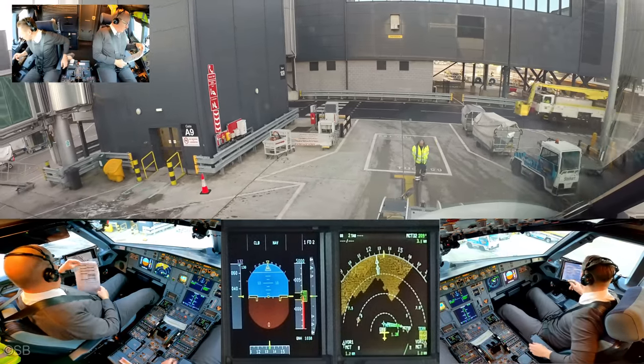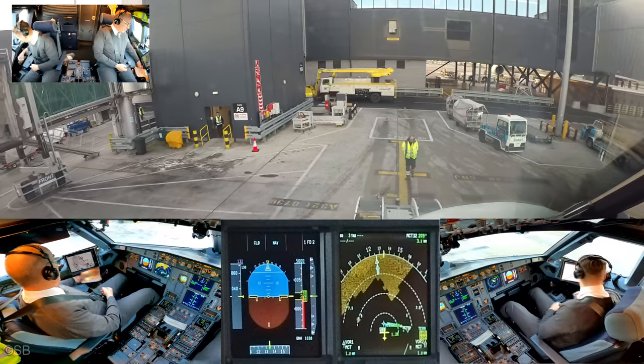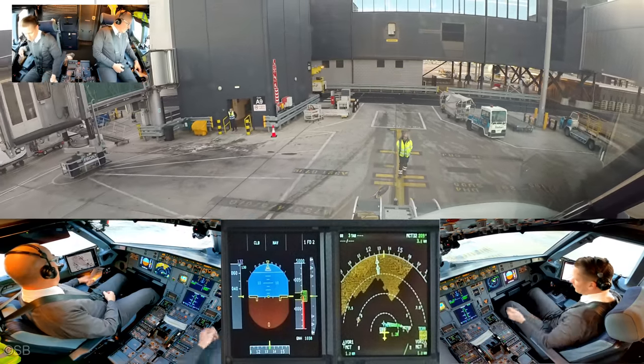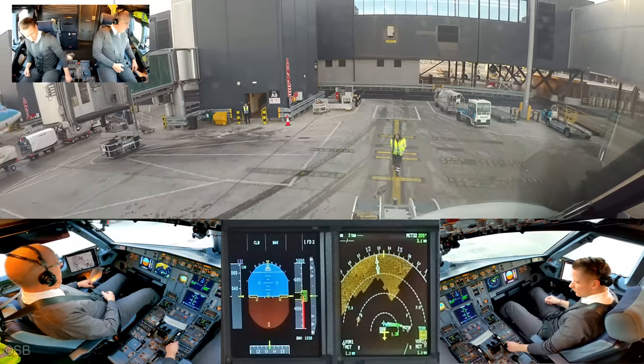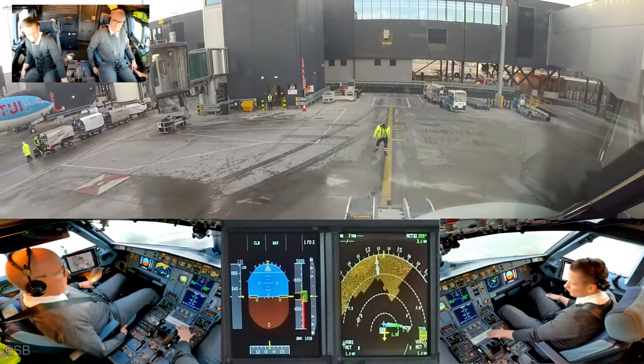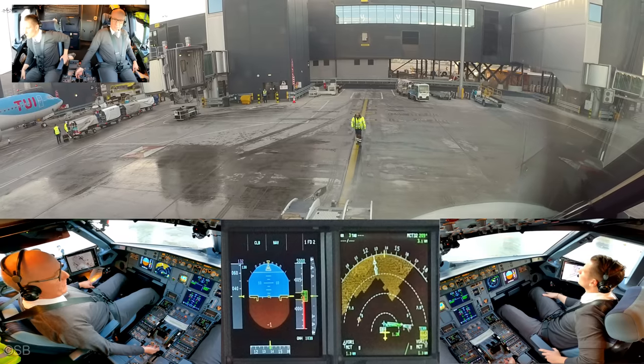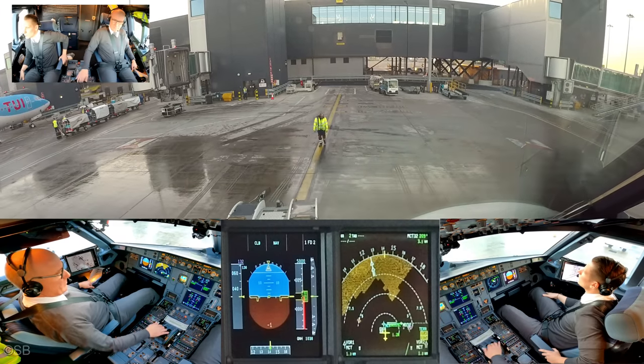Ground, please tell us when the engines are clear for our start. Clear. Clear engines, remember. Okay, we start engine 2 now. Just hold at Lima 1. Engine 2 start. Lima 1.